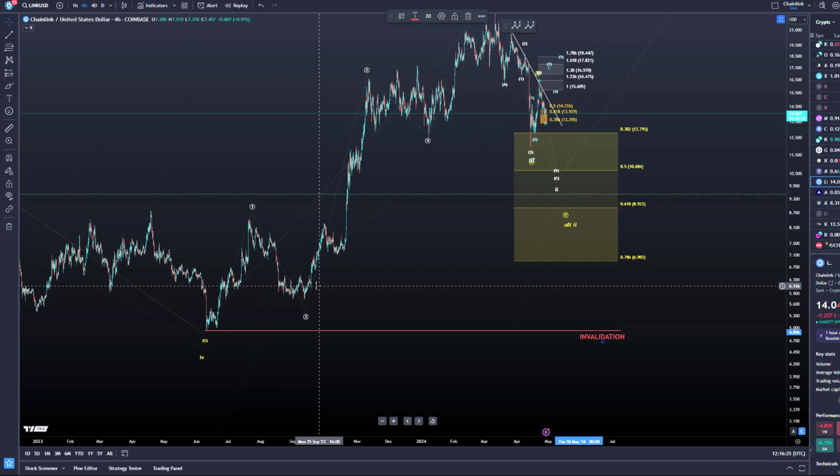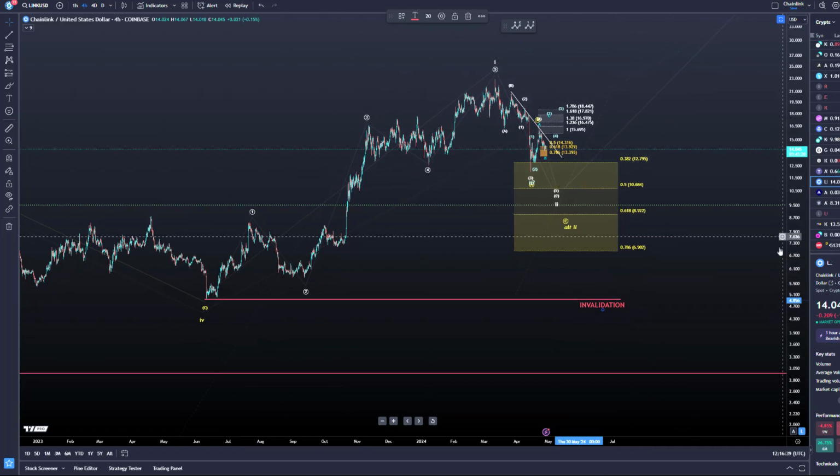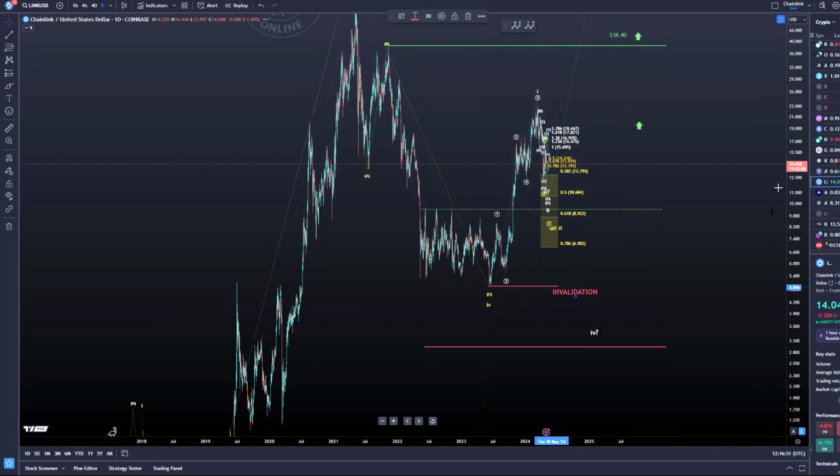There are some structural support levels here, for example, around $5.75, or here together with that 78.6 retracement, we have some structural support around $7. But it's best to be on the side of caution. As long as we have a decline, as long as we don't have an uptrend, and as long as the move up hasn't started yet, we still have to be on the side of caution. This could still, let's say, break down.